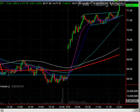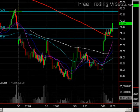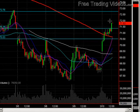So it's happening real time on this nice ascending triangle. It is intraday after a big move up, so there's a lot of resistance back in here at the 72, 76 area. But at least on the 15-minute chart, we're now past a lot of this. So it'll be fun to see how we work through the round number of 72.